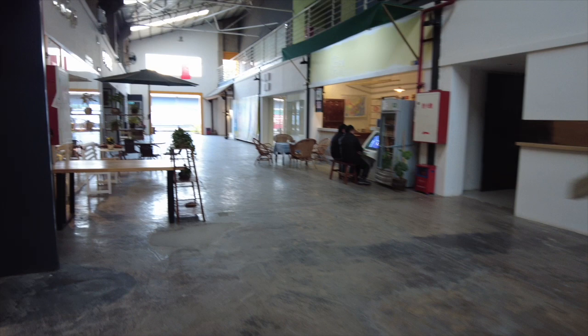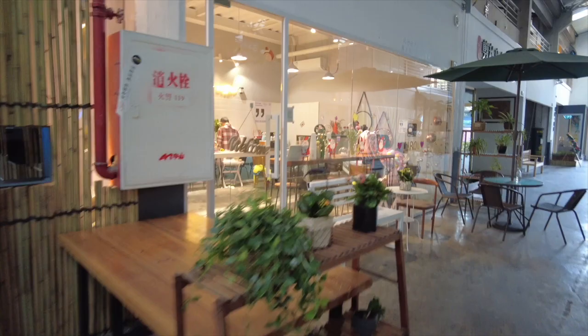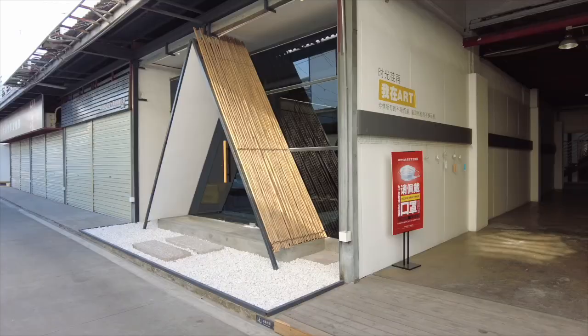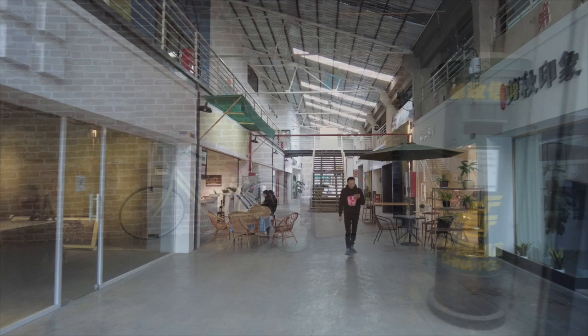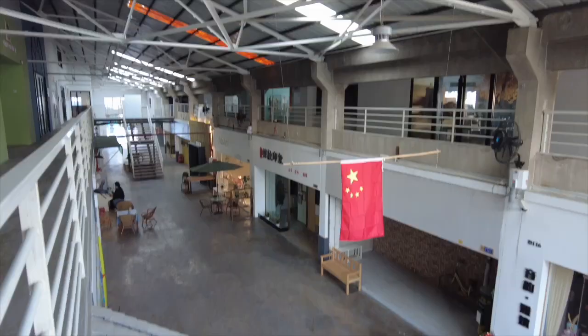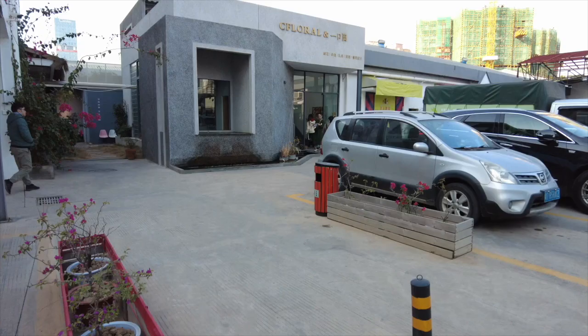So Zhongshan has a number of these artsy-fartsy areas. This is a new area, I guess a converted industrial area, but there's an awful lot of art studios and pubs and restaurants going in here. It's all fairly new. It's called Zhongshan Art. And yeah, it's very interesting. Shops and some bookshops or some music studios here.